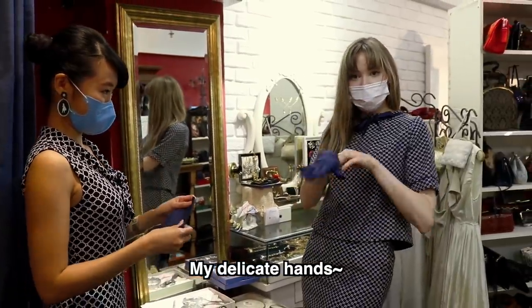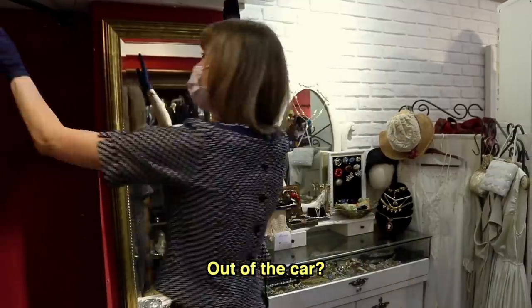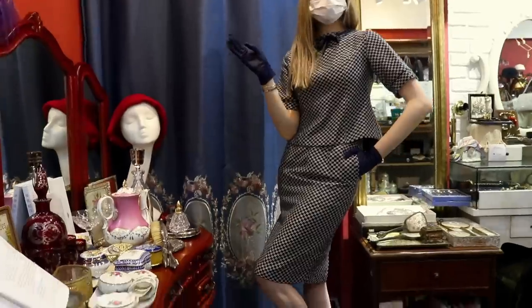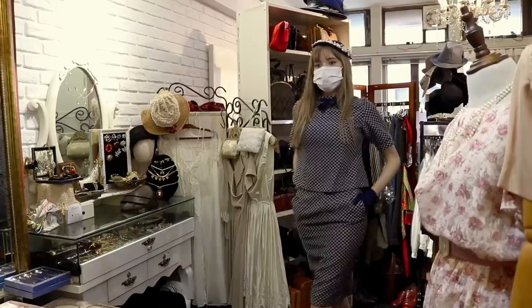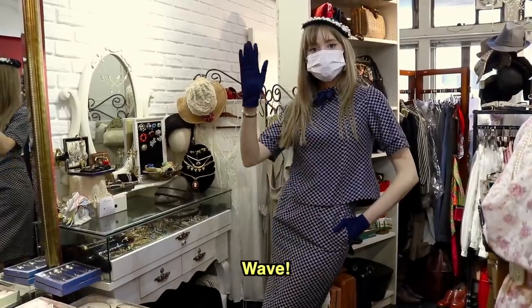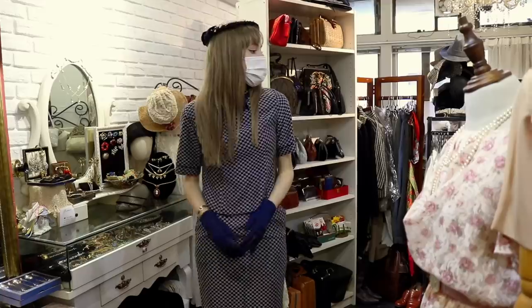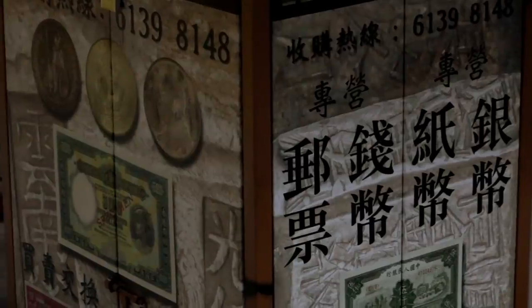Delicate hands. I feel like I need to wave to someone out of the car. Yeah. Oh my gosh, it just gets better. The gloves. I'm telling you about the gloves.